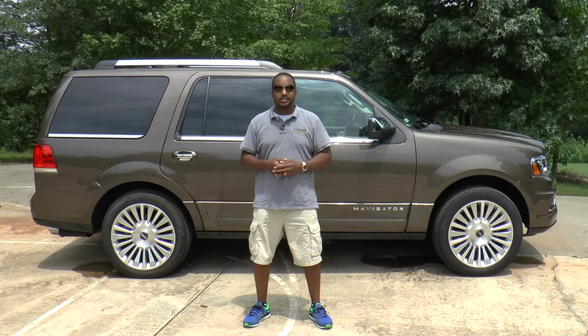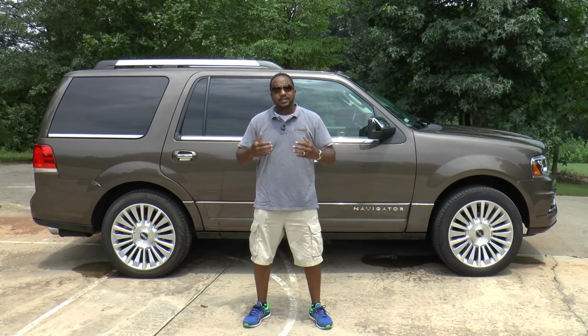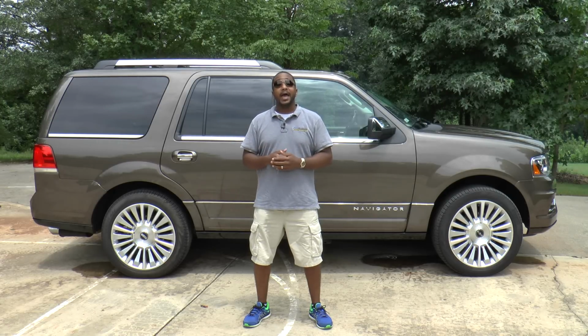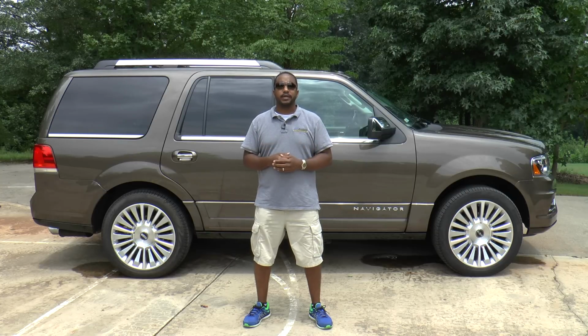So there you have it, guys, the 2015 Lincoln Navigator. While it remains among the ranks of the old school large SUVs, luxurious details, a comfortable ride, and a true usable third row should continue to keep this truck in the fight.